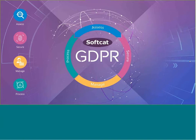The next part is managing that data. GDPR is not just about protecting the data, but also about using it properly. So managing the life cycle of the data, understanding where data is sitting, and ensuring that you're removing that data when you no longer have a right to use it. And then finally, process analysis, so understanding how the data is moving through different parts of the business, both internally and externally.